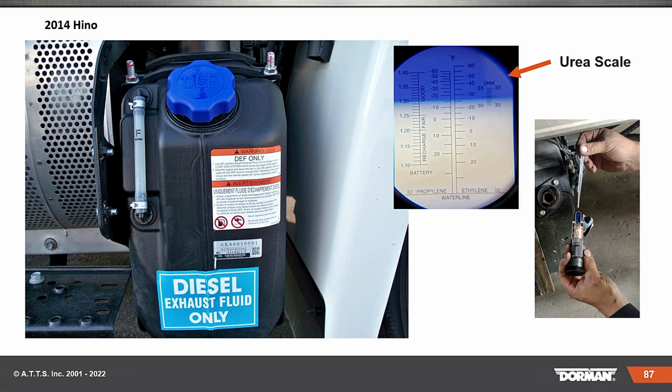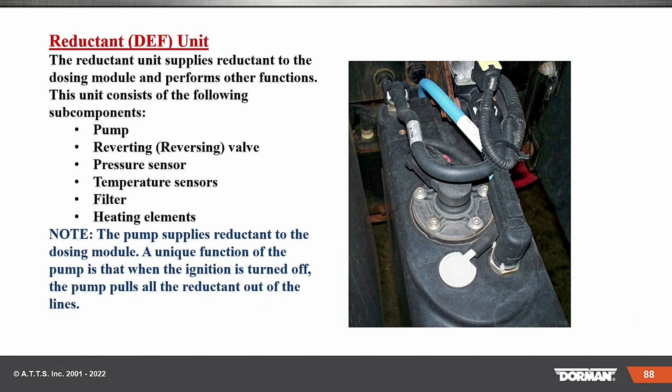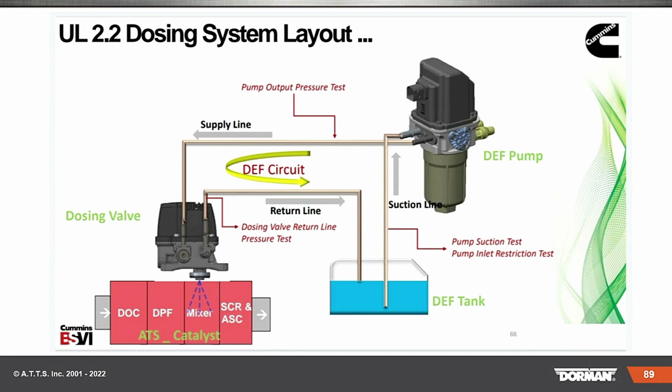It's helped us out quite a bit because unfortunately, sometimes somebody does not put the best DEF in. Maybe it's been in there forever, the truck's been sitting around, or the occasional somebody screws up. And of course, here come the codes. It's going to go into derate, and then we have to do the fix. Reversing pump. Again, go through it.